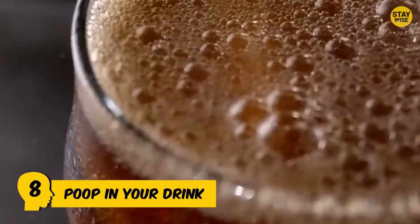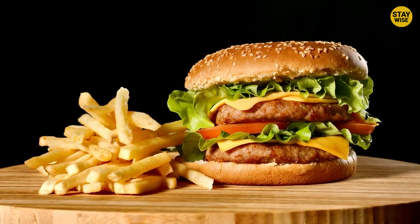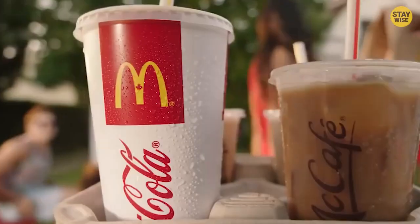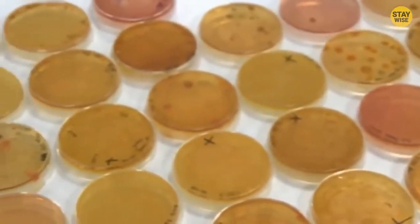Number 8. Poop in your drink? Are you a fan of fast food? Who doesn't love a good burger or some crispy fries? And what about an ice-cold beverage to wash it all down? Sounds harmless, right? Wrong! You see, there's a dirty little secret lurking in those fast food drinks.